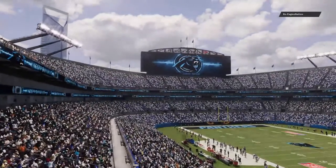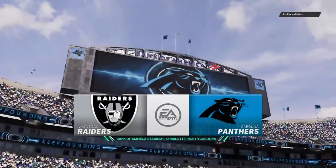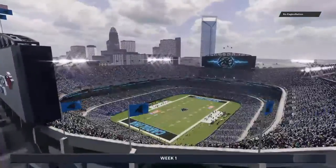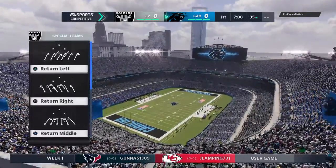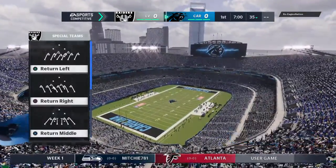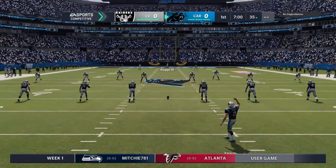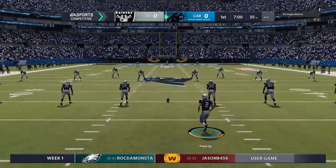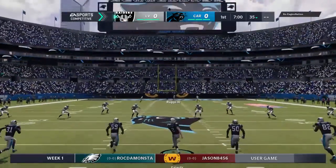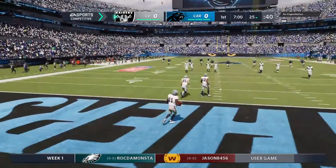EA Sports coverage of the National Football League is in uptown Charlotte, North Carolina at Bank of America Stadium. Just a few moments ago, this building was shaking as the Carolina Panthers emerged from the tunnel here in Charlotte. They are ready to go as the Panthers are set to match up with the Las Vegas Raiders. Time for a much-needed and much-welcome diversion. The NFL is back. Here we go, Week 1.